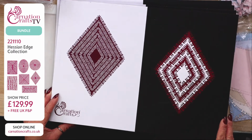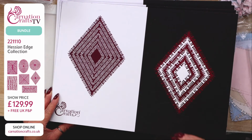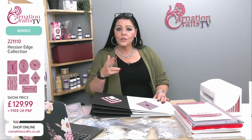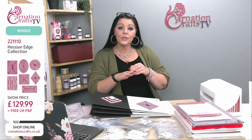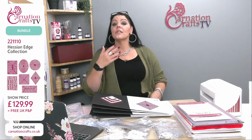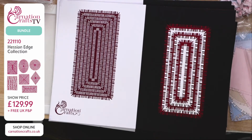So you've got your diamond Hessian nested. Say it again, nested dies are always going to be your most important dies. I was having this discussion with Taz, I think yesterday, and the reason being, obviously, is because it's everything, isn't it? It's your sentiment, your base card, it's your mats, it's your layers, it's your toppers, your stoppers on easel cards. Everything with a nested die can be utilized in so many ways. So it's always nesteds that I'm attracted to, and always have been.